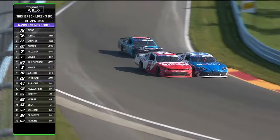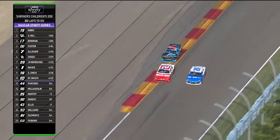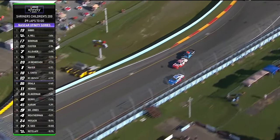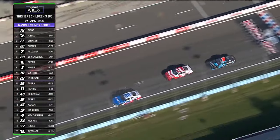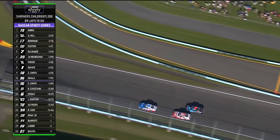You see right here, John Hunter Nemechek underneath Creed. Now Creed has the inside line. Sam Mayer trying to decide which car is going to go the best. He gets caught up behind the two car. Sam Mayer could have checked up a little bit, got some forward momentum and gotten underneath the two car. Instead, he tried, got in there a little too deep and wasn't able to take advantage. Now he's going to try to outbreak the two.